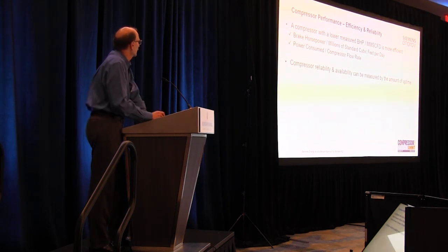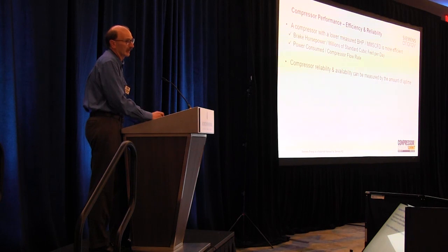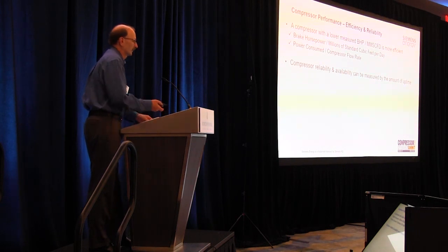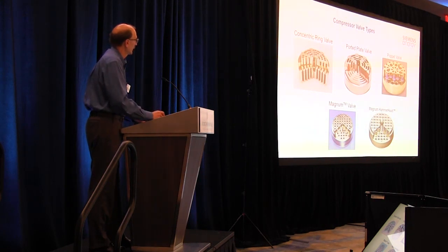So when we talk about compressor performance, what is it really? How do you define that? Technically, you want to lower brake horsepower per million as much as possible. That's one measure of efficiency: consumed power divided by the flow rate going through the machine. But the other aspect is reliability and availability. That can be measured by the amount of uptime, so you want to make sure the mean time between shutdowns is as long as possible.